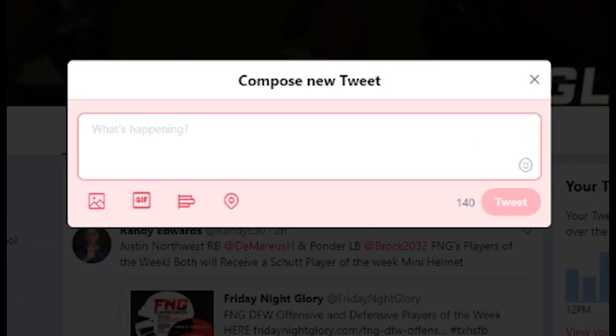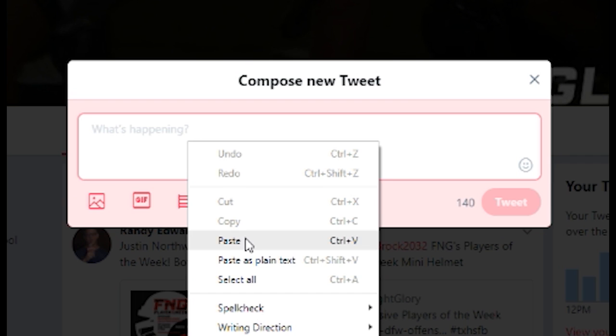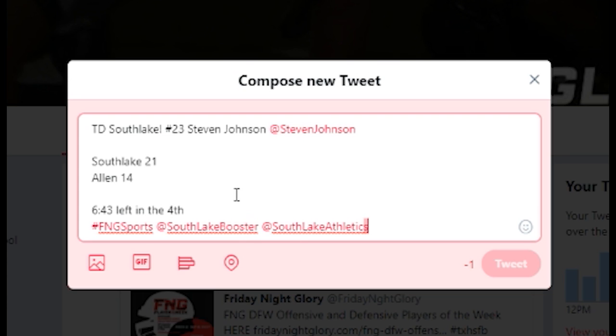So I'm going to come back to this box. Right here, I already have formulated a tweet, so I'm just going to copy it and paste it over here. Now, I've already sent most of you guys the formula of exactly how it needs to look, but I'm going to walk you through exactly why I'm doing this and why it should look like this. So right here, it's going to have the standard score tweet.